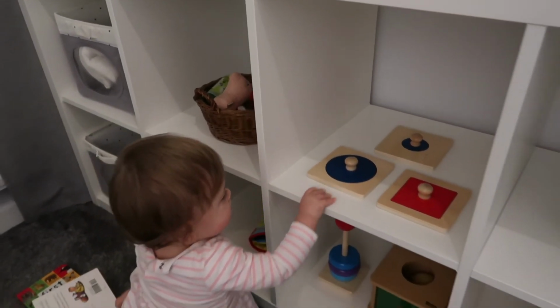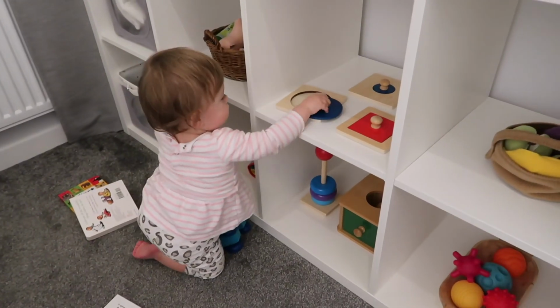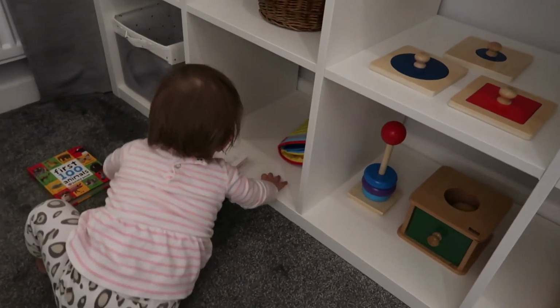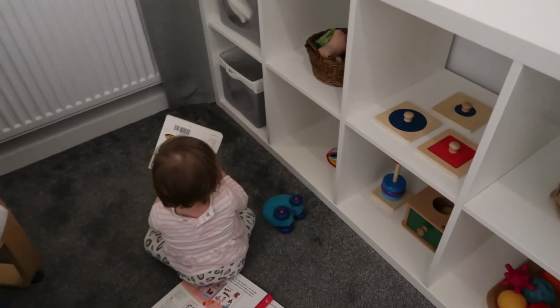We haven't yet involved her in that process of helping us tidy up or clean up. I think it's going to come with time, especially as she starts being more mobile. And overall, this has been such a good investment. I'll pop the links to the IKEA products below. It's such a good investment for the long term. I mean, this is going to be here for a long time.